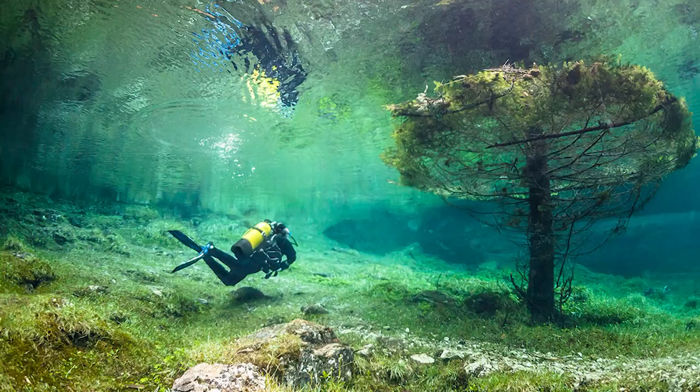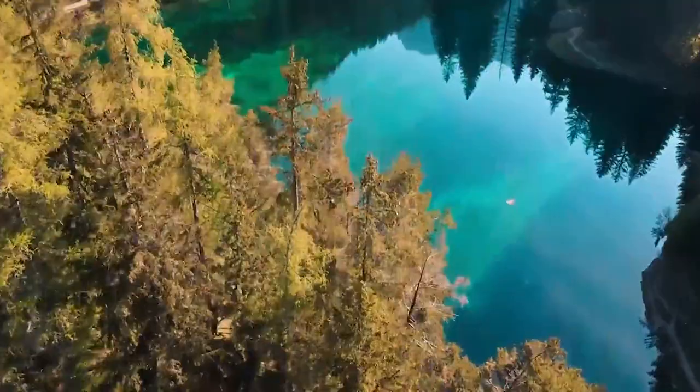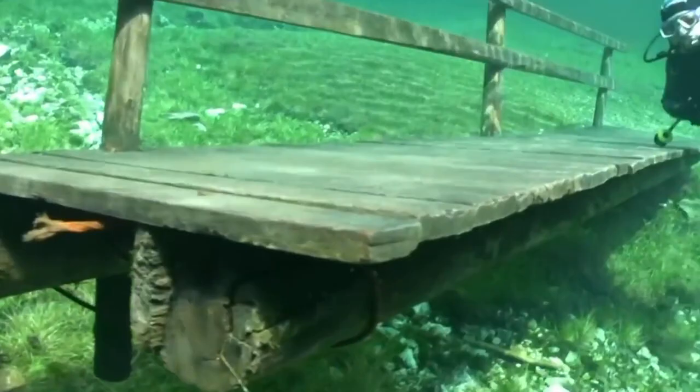Number 17. The Green Lake. These bubblegum pink lakes in Australia, the tiered travertine pools in Turkey, and a blood-red waterfall in Antarctica are just a few examples of the many water features that nature has created that appear to be anything but natural.